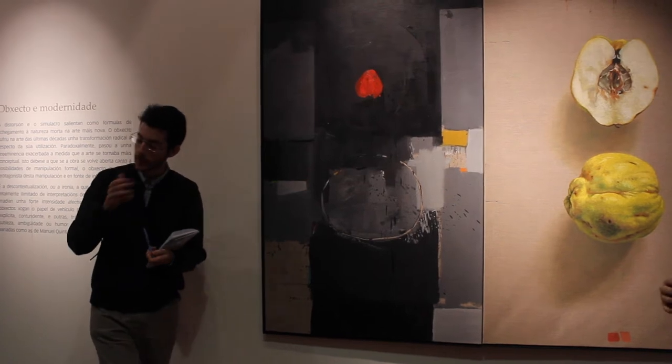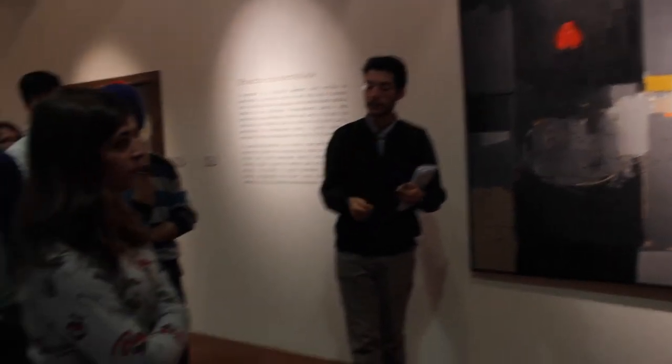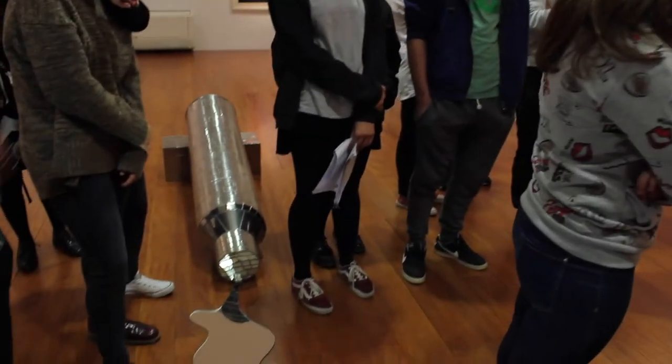The first one is by Paulo Clav, another Galician artist, contemporary, with his work from 2007. It depicts a metallic bottle of milk, a jar that it contains, and the milk depicted by a mirror.